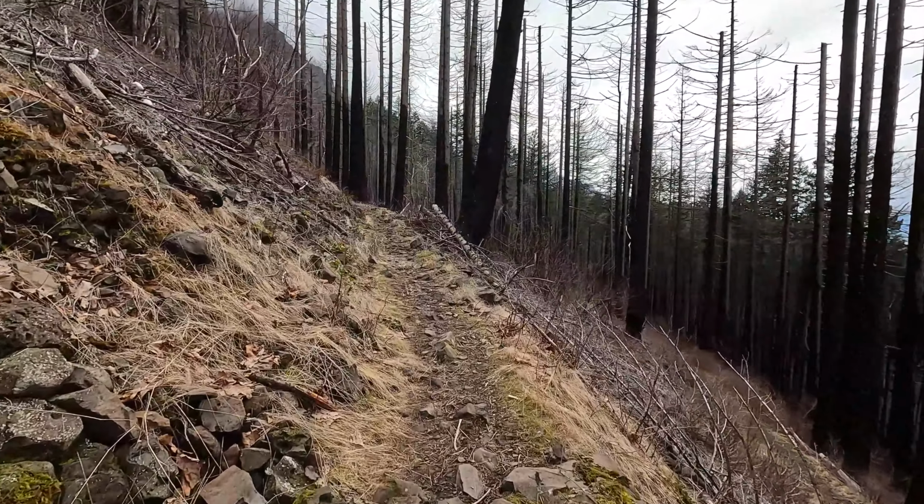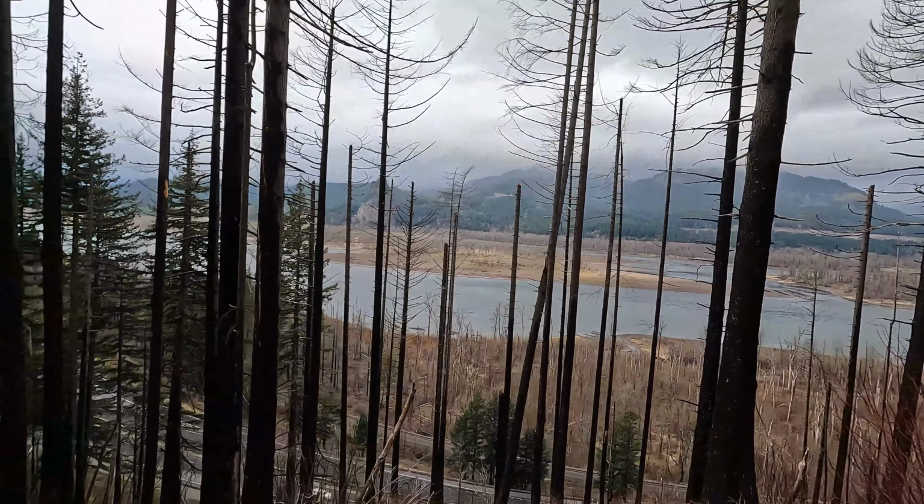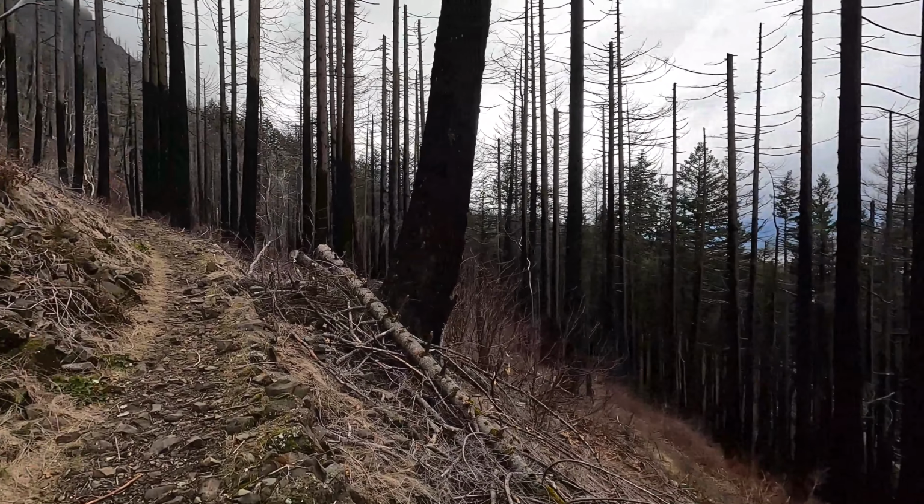All right, everyone. So before I head back to the trailhead, I'm going to hop on another trail that's going to take us to a viewpoint overlooking Elowah Falls. So, should be quite nice. So not only are we going to have a view overlooking Elowah Falls, but we're going to have an amazing view overlooking the Columbia River Gorge.